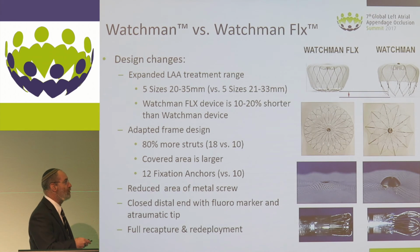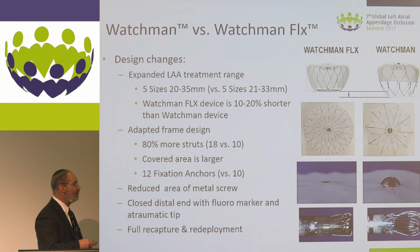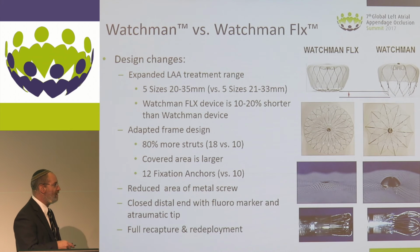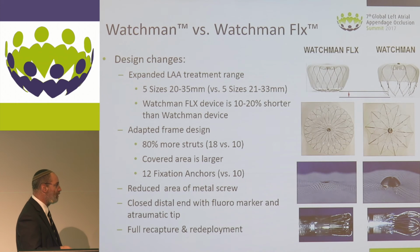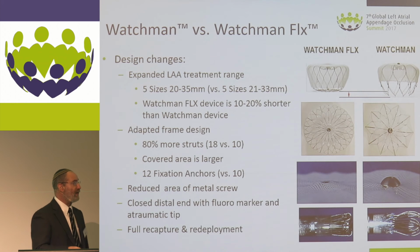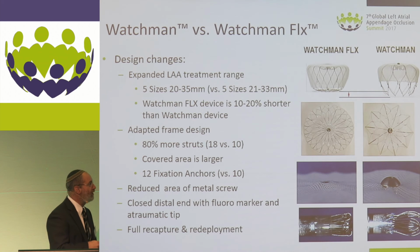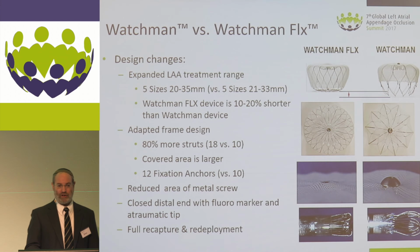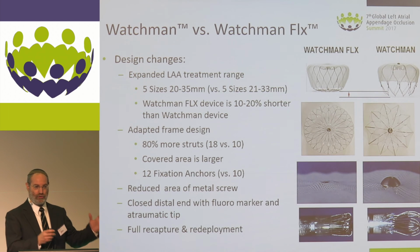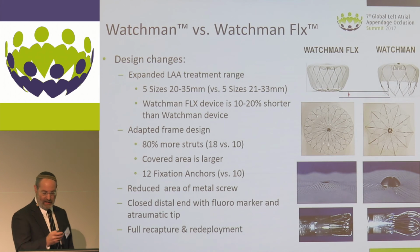And so the Watchman Flex became a shorter device with a protected distal end. There are extra struts, so therefore it becomes a rounder device rather than more an umbrella type device. There's the recession of the screw, and certainly the distal end coming out looks much better. The one thing I just want to comment on is that if you look at the Watchman Flex, it's a little bit reminiscent of the Plato device. And so we've actually gone from half a rugby ball to a soccer ball again. So it's actually got a little bit of roundness that's interesting.